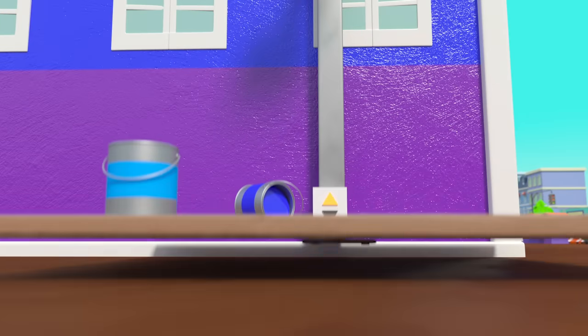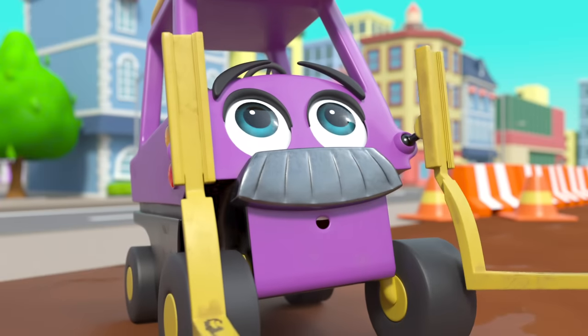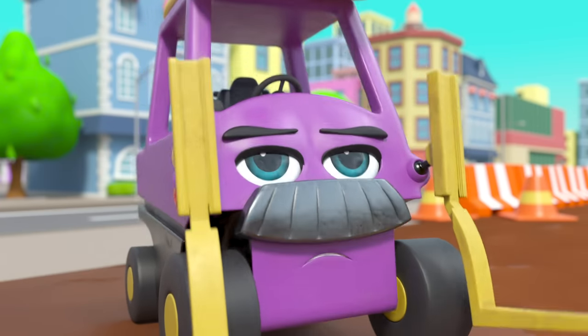What a great day's work. Uh-oh. Look out for that paint, Mr. Rubble. Not again.